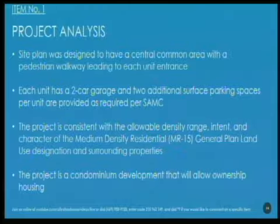In addition, the site plan has been carefully drafted in order to create a common area that's going to be utilized for all the residents. In addition to that, as mentioned, there are 2 separate pedestrian walkways that lead from Bewley Street to the entrance of each unit. As proposed, the project will be consistent with the allowed density range, intent, and character of the medium density residential, and the surrounding properties will also be consistent. And as mentioned, this is a proposed condominium development which would increase and allow for ownership housing in the city of Santa Ana.